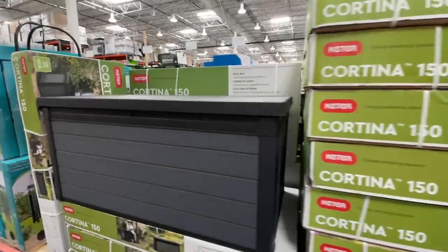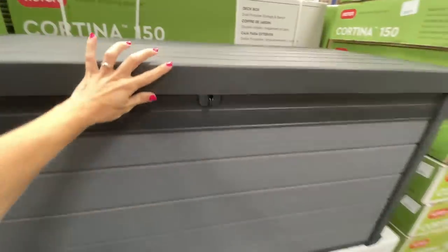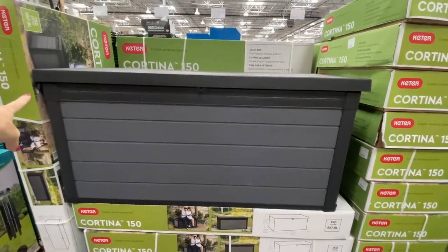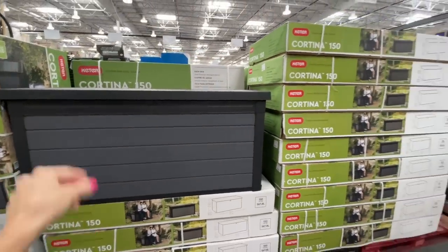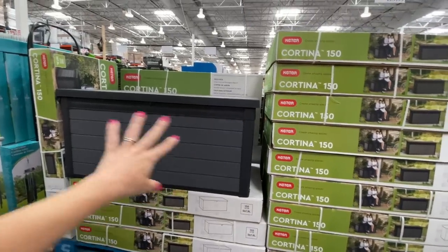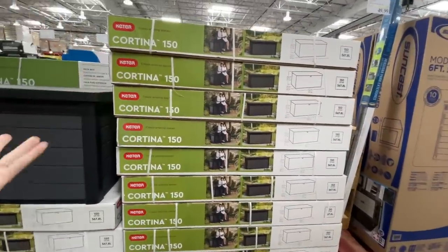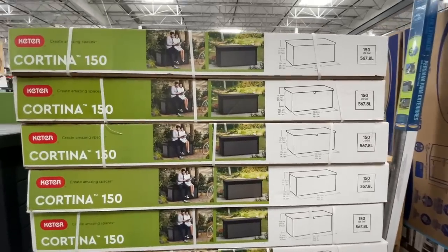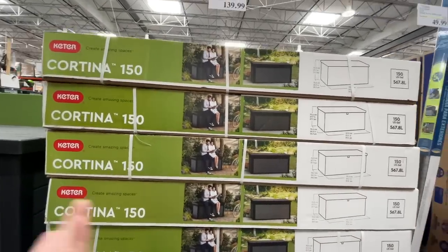Actually, you guys. Okay, this is a patio storage thing? Ooh, that's actually real nice. Did you see how easily? I don't know if it looks massive because it's in the store. We have a couple of these to store life vests, and then we have another one that we've had for years and years. What's in there? Oh, the cushions, just to keep stuff dry outside. 150-gallon storage unit. What is this thing called? A deck box. There we go.